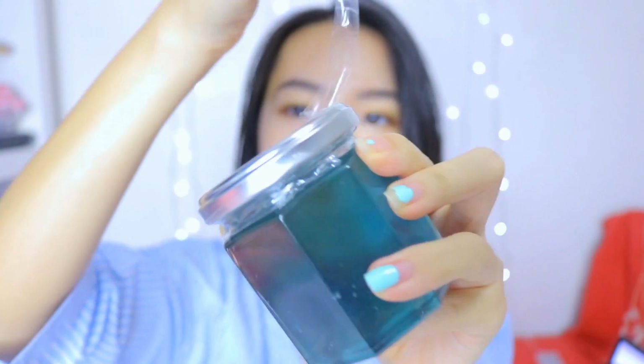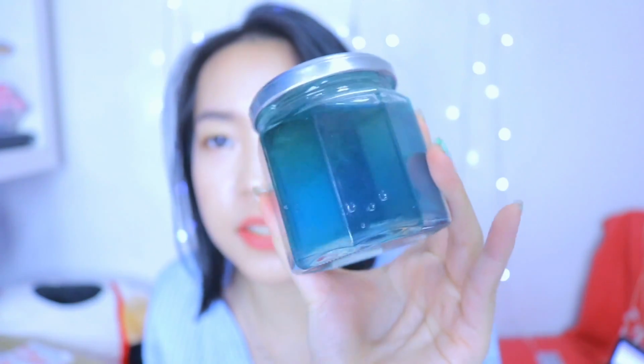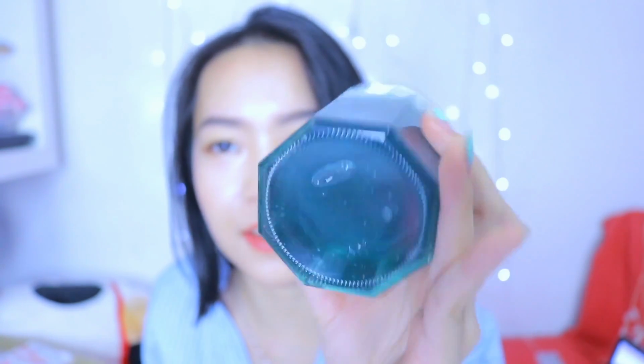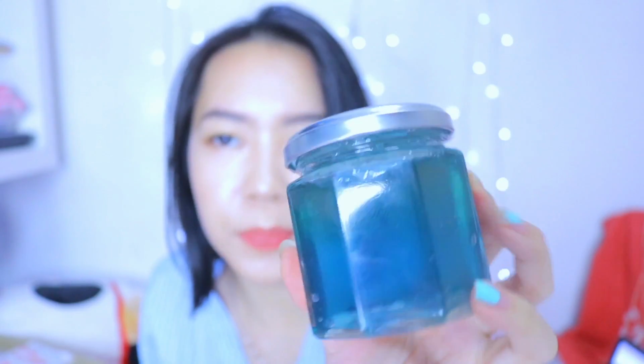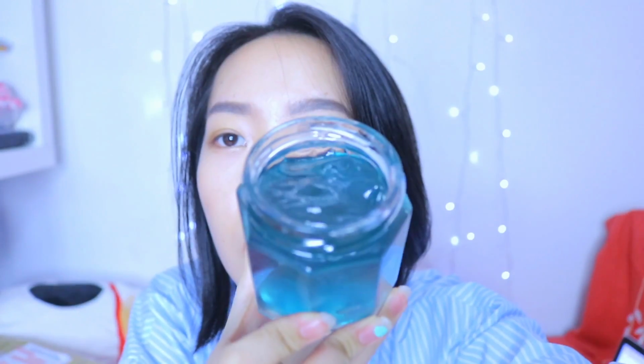So I've got a plate, cut the bread into a heart shape so it looks cuter. So first things first, it's very pretty. The color is just... Well, blue is my favorite color, so I might be a bit biased to it. Come on. Oh, did it. It does not smell sweet, that's one thing. It smells like apples. It smells so refreshing.